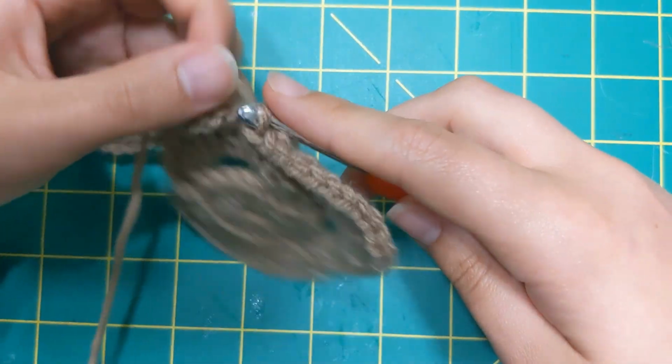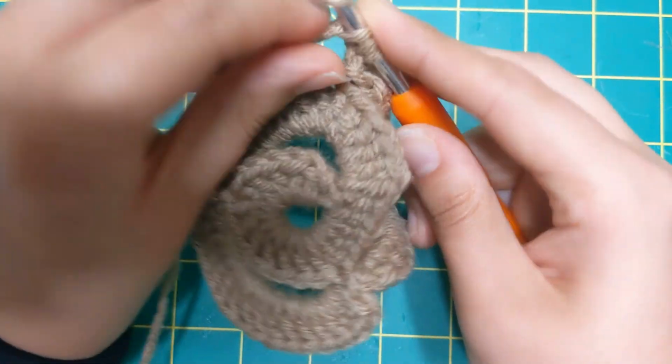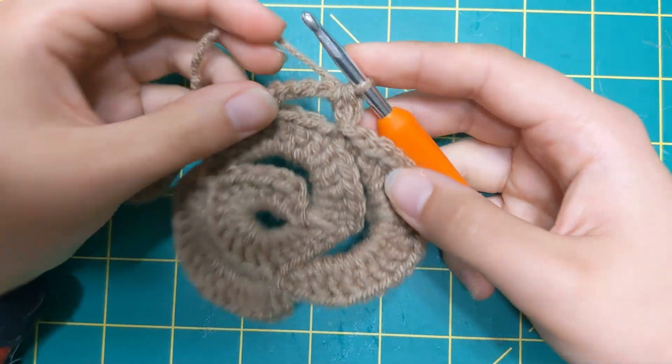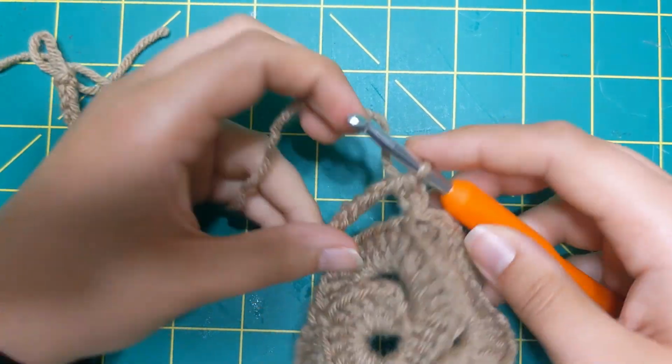All right, chain 1, half double crochet, and petal 4 is basically just a repeat of petal 3. It's another 16 double crochet. So meet me back when you've got 16 double crochet.